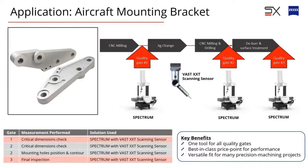For these application examples, we will identify a component type and go through an example of the manufacturing process, including where quality gates could be inserted to achieve maximum performance. We will also identify the relevant ZEISS system or systems which could be used at each quality gate. We're going to generalize a bit to ensure no proprietary information is released. You'll also be able to see the key benefits to each process in the bottom right.